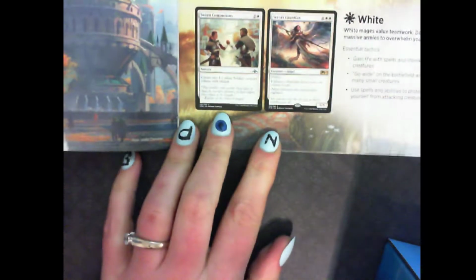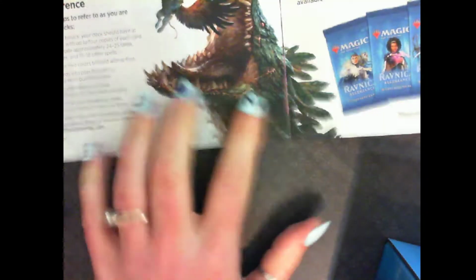So here's the Deck Builder's Guide. It's just some pictures of cards that you can find, how to build a deck, quick reference guides, how to expand your collection. Simple. Go buy more cards. They always want you to buy more cards.